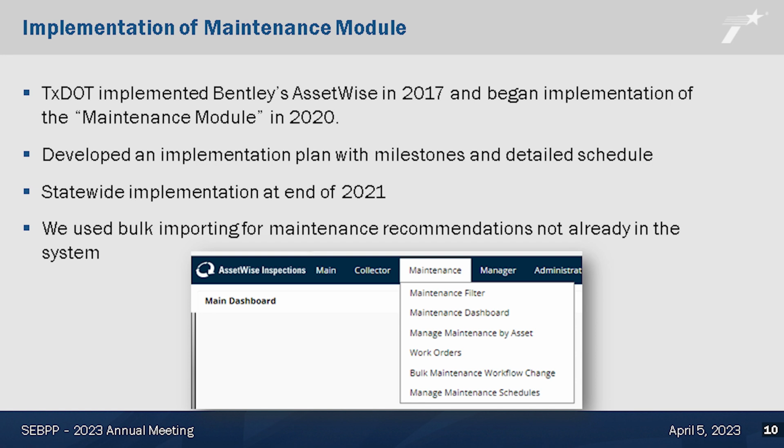We had statewide implementation by the end of 2021, and we used something called bulk importing, where we pretty much brought all of these worksheets that were maybe used to track progress, to track the districts were using, to import all of these recommendations that were not already in the system.